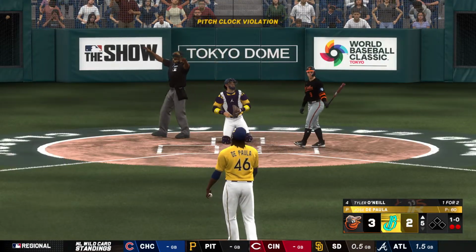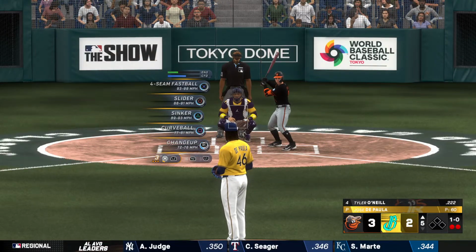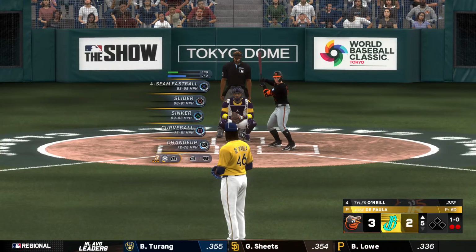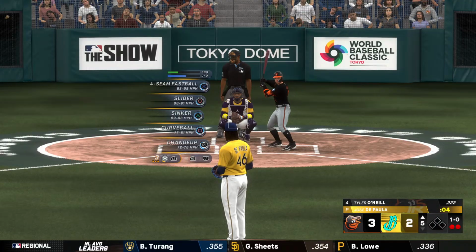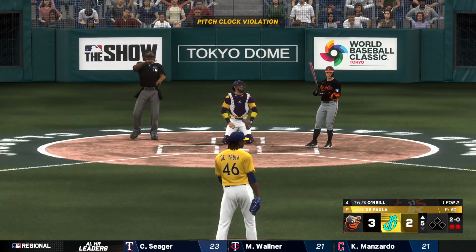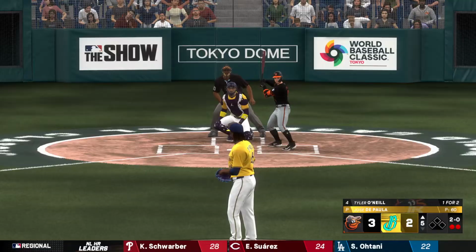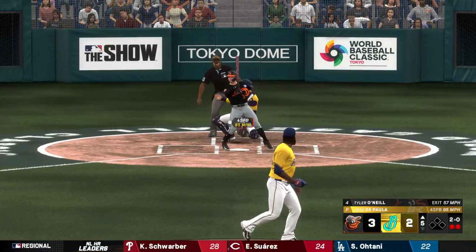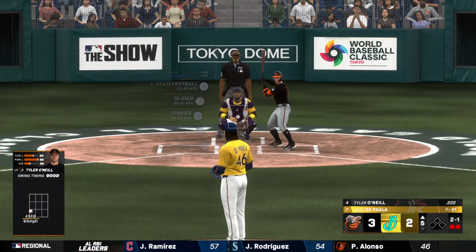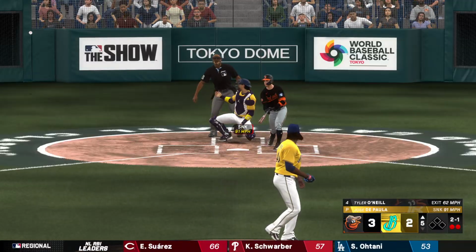Oh, and they're going to tag the pitcher with a pitch clock violation. That's an automatic ball. The pitch timer expired before he started his windup, so that's a ball. 2 down, nobody on. That one's spoiled, and the count now 2-1. Tap foul at the plate.